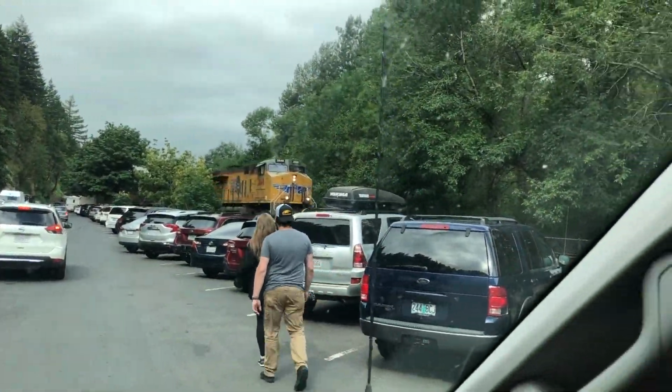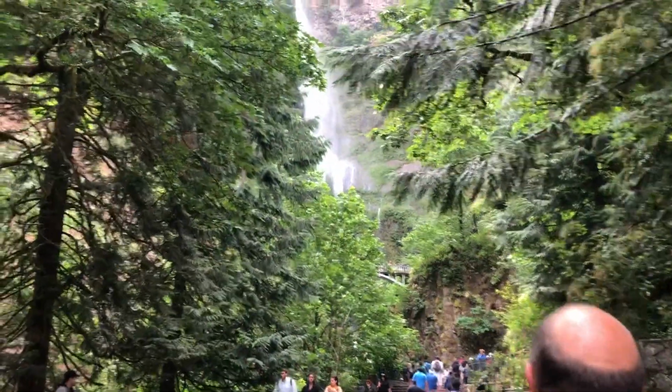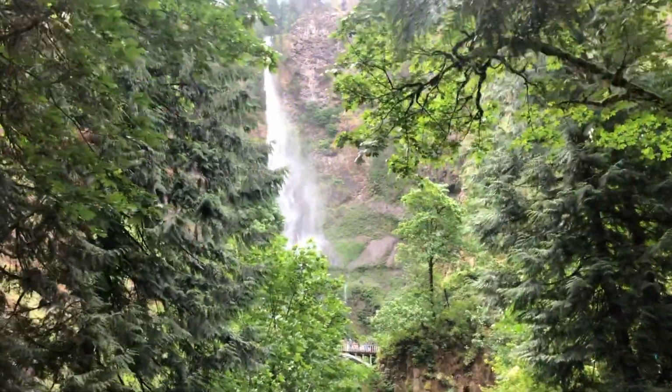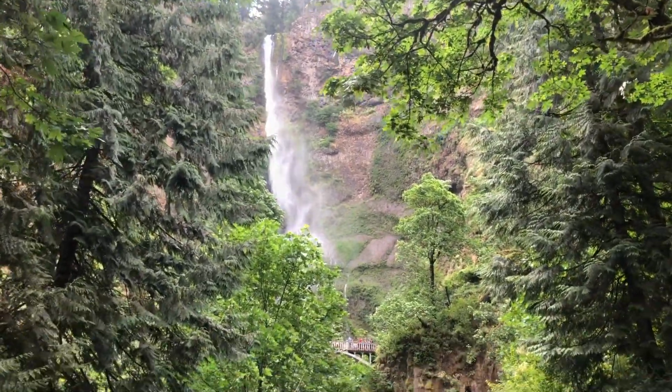Because of the popularity, plan to visit early in the morning or late afternoon on the weekdays. Whoa, we can see it already. Oh my goodness. The Multnomah Falls.